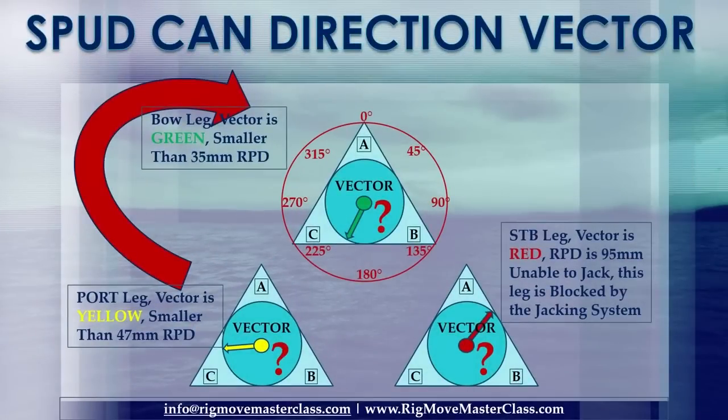Bow leg. Vector is green, smaller than 35 mm RPD. Starboard leg. Vector is red, RPD is 95 mm. Unable to jack, this leg is blocked by the jacking system. Port leg. Vector is yellow, smaller than 47 mm RPD.